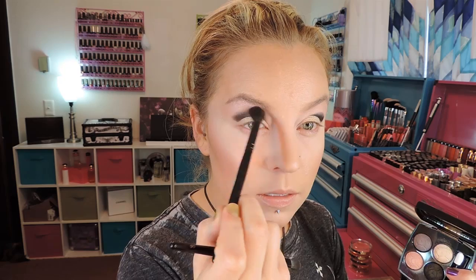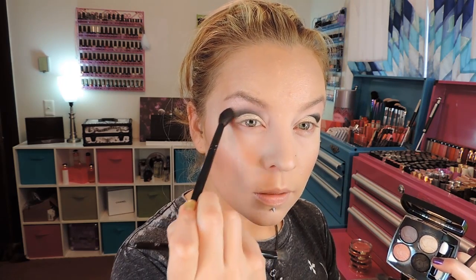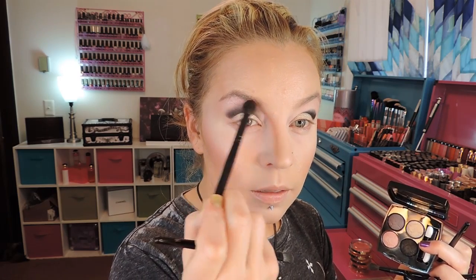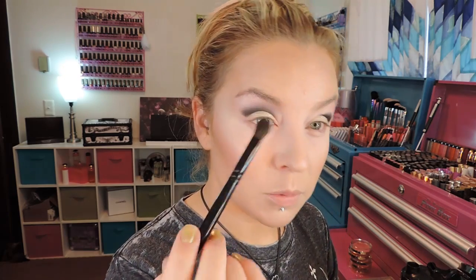That purple, surprisingly, is a little bit deeper in color than I thought it would go on. There. Yeah. And just blend that like that. Yeah, I like that. Oops. Dropped something. Now I'm just going to go back in with this brush here and blend this a little bit.